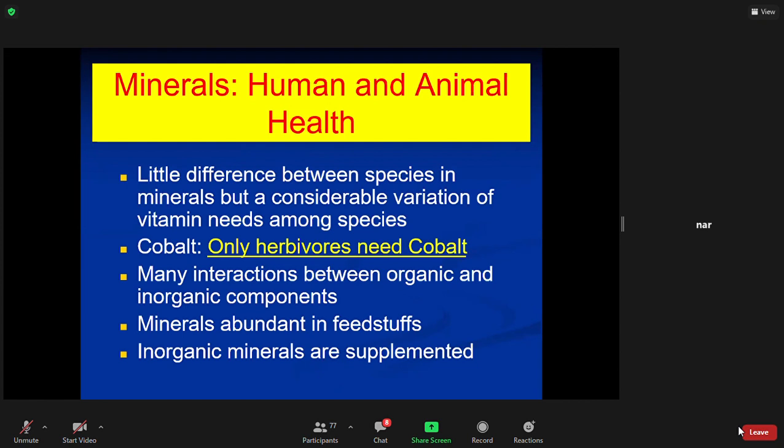Minerals, I'm going to talk about minerals. Very interesting that there is not much difference between the species, right? Minerals are quite similar. If you know the mineral nutrition of animals, you can easily relate that to humans. But considerable differences exist in vitamin needs among different species. Only mineral, cobalt, is needed by herbivores. This is an interesting fact. Herbivores means those species that eat grasses, okay?